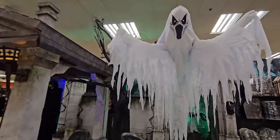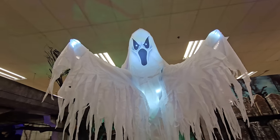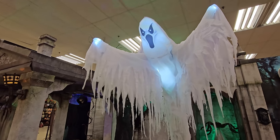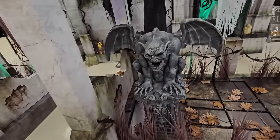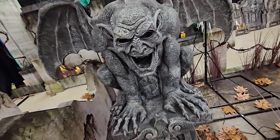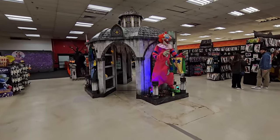All right, and we got the Howling Spirit here. Let's see if we can get him going. There he goes. I think my favorite Howling Spirit I saw this season was the one that only had one arm moving. And let's see if our gargoyle works here. Come on, Mr. Gargoyle. Nope, for some reason, most of the gargoyles do not turn on. All right, let's come on back up here and say hello to our friends.